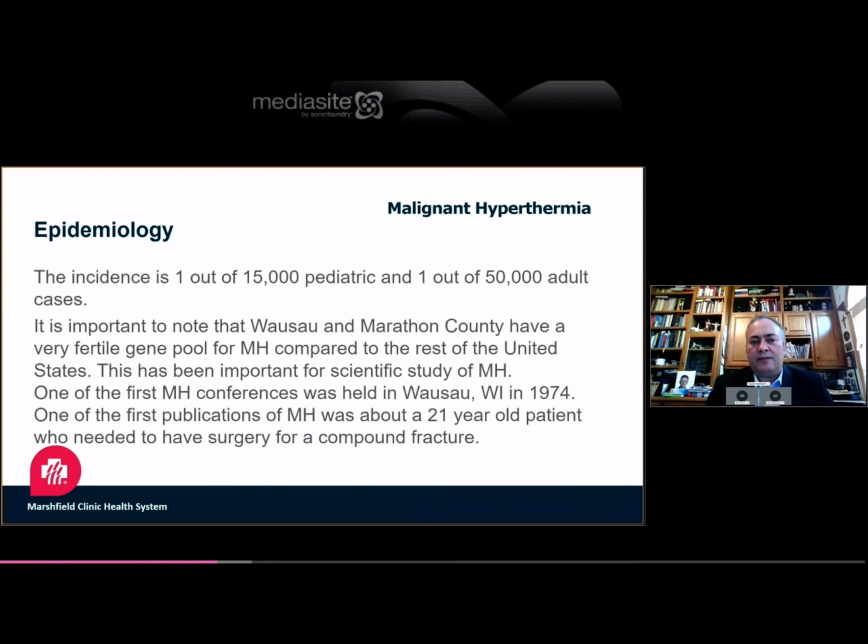The incidence is about 1 out of 15,000 pediatric cases and 1 out of 50,000 adult cases. So these days, as we do so many surgeries with anesthetics, this is actually high. And in our area, it could be a little higher than this. So asking questions about whether the patient has a family history of MH is very important. Here at Marshfield Clinic in Marshfield, we definitely see at least a couple of cases per month that have an MH history or family history of MH. So there are a lot of precautions that we have to take to avoid presenting this syndrome, and we're going to talk about it.